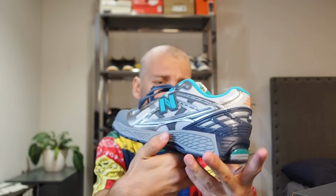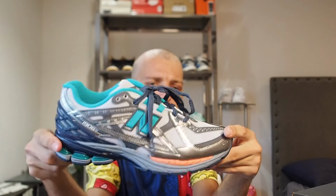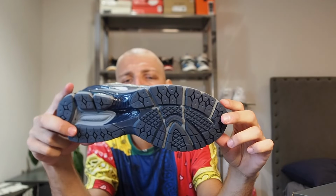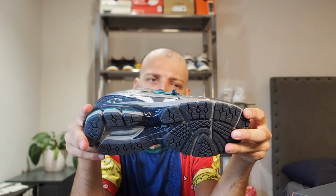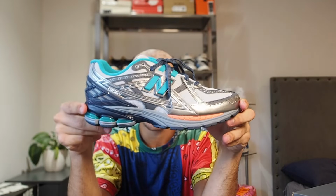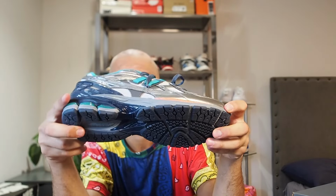So overall, this colorway is very interesting. I wouldn't know that it's a collab just by looking at it because it doesn't really have any distinctive details, branding, or anything like that, unless you look really closely at the tongue. That is cool. I think it's a good shoe to just wear out, maybe on a hike and just beat them up. They probably look pretty okay beat. On the midsole, we do have this dark blue and then an even darker blue on the outsole. Pretty grippy traction pattern. This shoe looks pretty comfortable, steady, and great on feet.